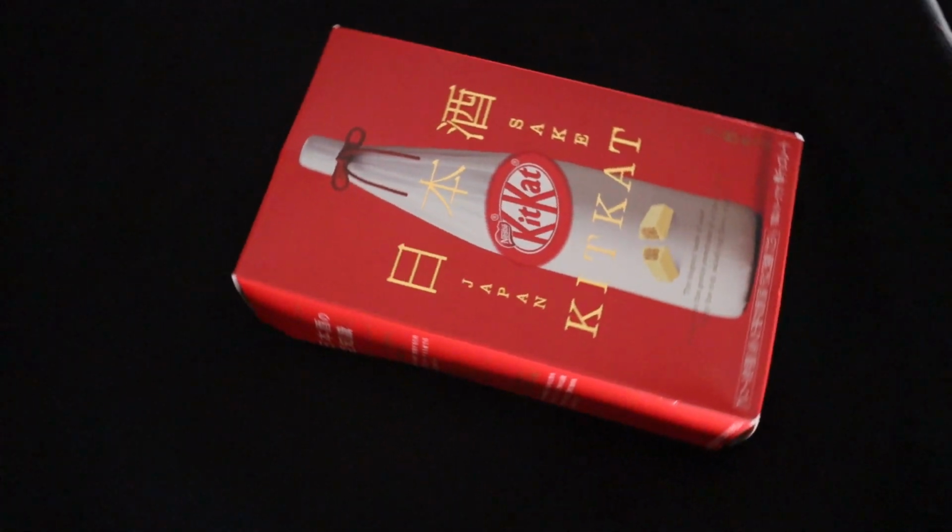Let's get started with the first thing, which most people probably are familiar with, are Kit Kats. However, here, these are Kit Kats with a taste of sake. Oh, there's a bunch in here. Oops. So they come in these little packages. Let's try one out.